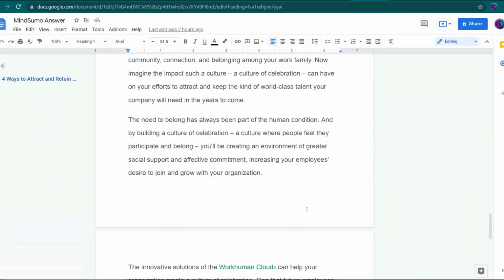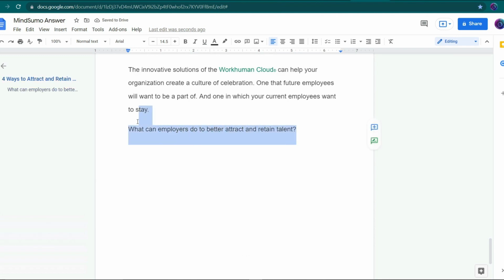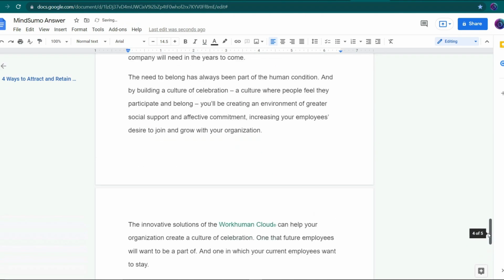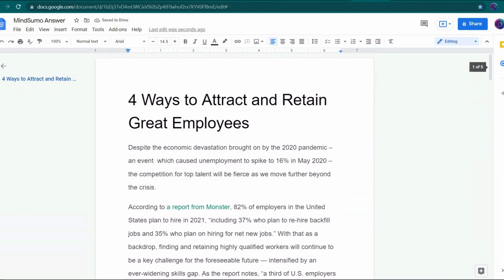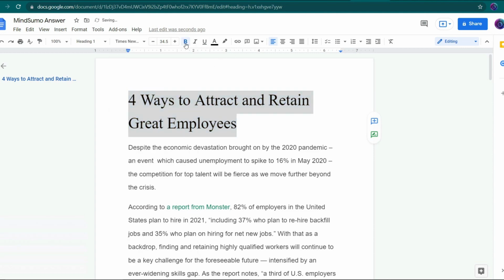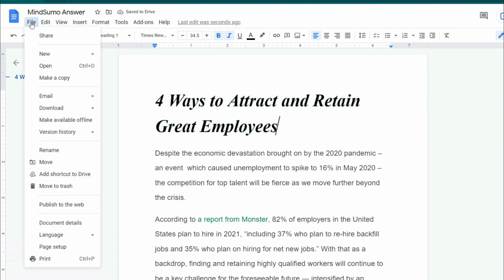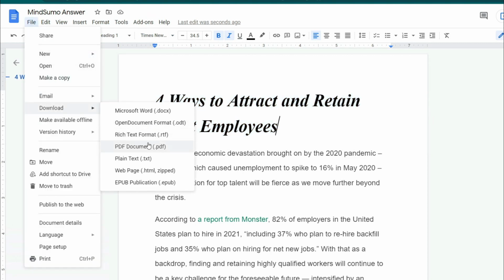Keep in mind that if you want to be at the top of the project, your response must be the most comprehensive and it must be quite lengthy. Naturally, you can make changes to your manuscript. To achieve that, you may choose a different font. Colors can be changed or highlighted. It is up to you to improve your document. And when you're done, click download from the file menu and save it as a PDF document.